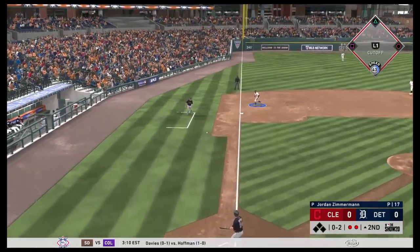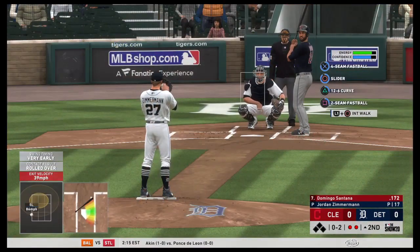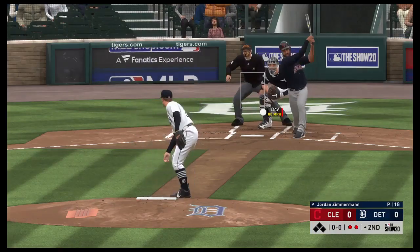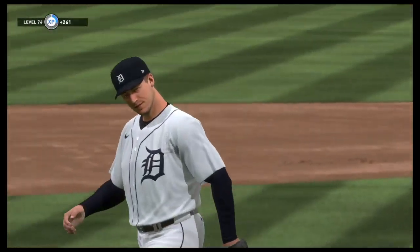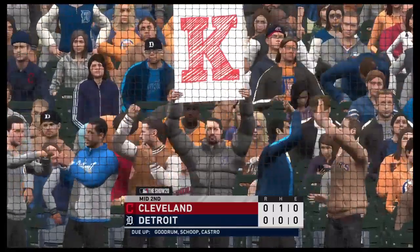Grounded weakly down the line toward third, but this will wind up foul. Still 0-2. Nothing in 2 count, and the pitch. Got him swinging, and that will end the inning. Down in order go the Tribe. We'll go to the bottom of the second. No score.